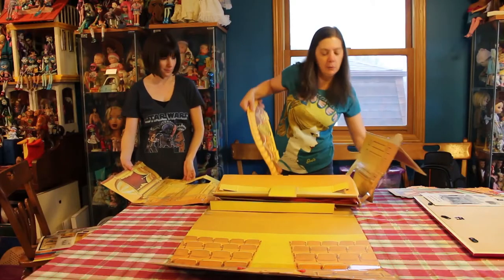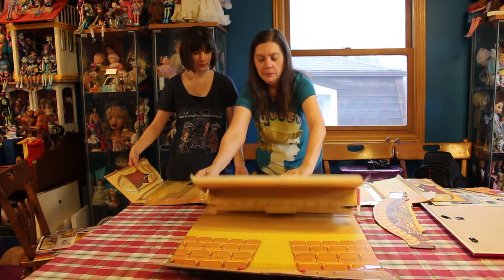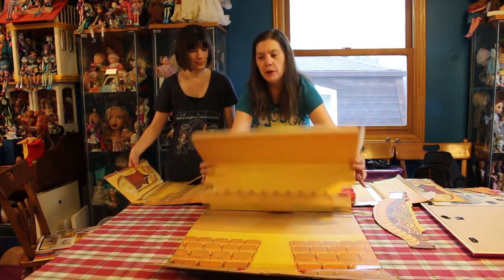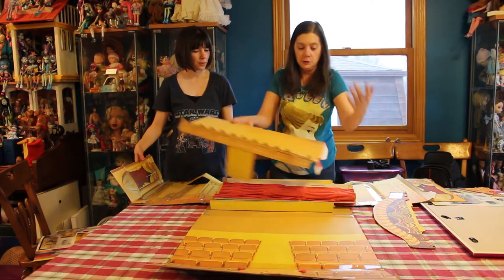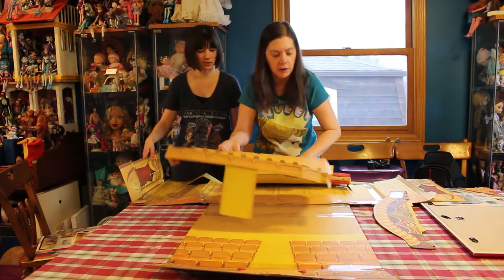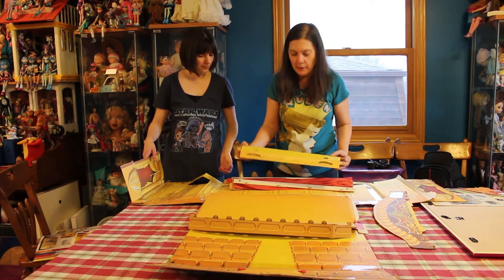Okay. So we have the wings. This is the goofy part that goes underneath the stage. Kind of like this is your stage. This is your stage. This is your stage. Okay. So, never could quite figure out how that was supposed to go.